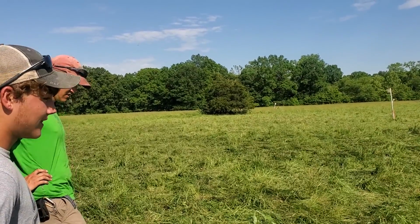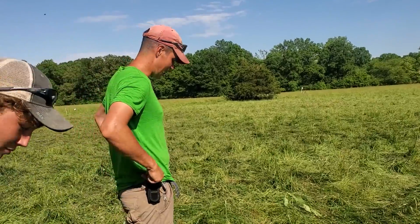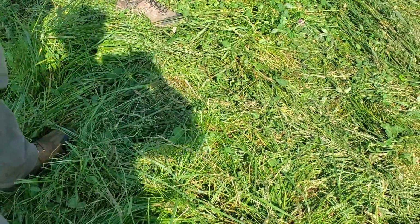Not at all. This ground isn't seeing the sun. It's been sunny all day. Yeah, it's in the shade the whole day. Probably cool. Oh yeah, it's cool. So you think the earthworms and the microbes are still happy down there? Oh yeah.